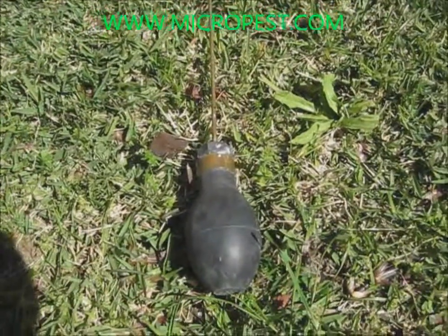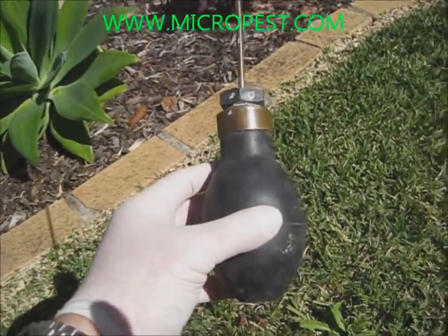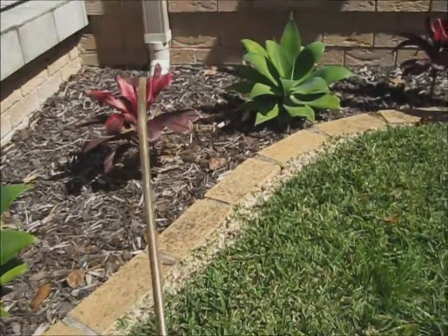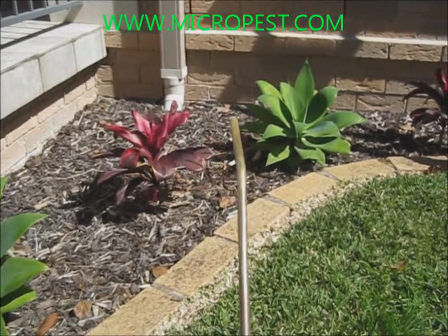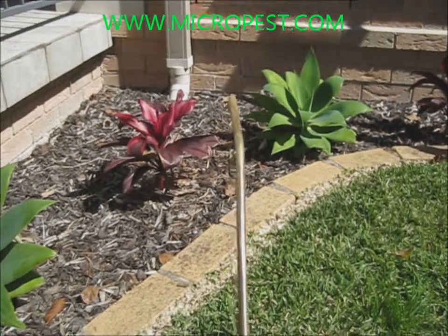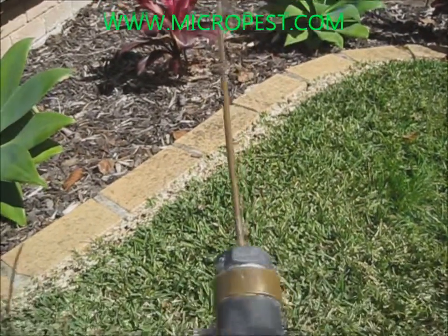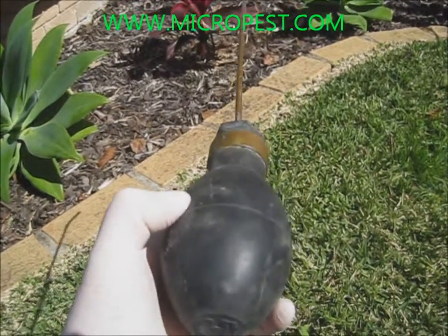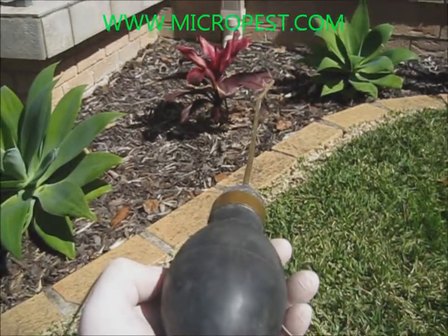Don't be a hero. We introduce a dust called Cupex dust. It comes in this little bowl. We put about 100 grams of Cupex dust and we squeeze the bulb. And that goes into the nest. When the dust goes into the nest, we rely upon the bees flapping their wings and moving around to even spread the Cupex dust even further. Cupex dust is a synthetic pyrethrum. Very effective. Very low toxicity. And it's a very localized treatment.